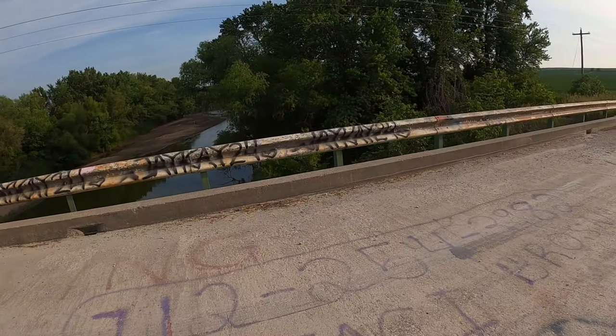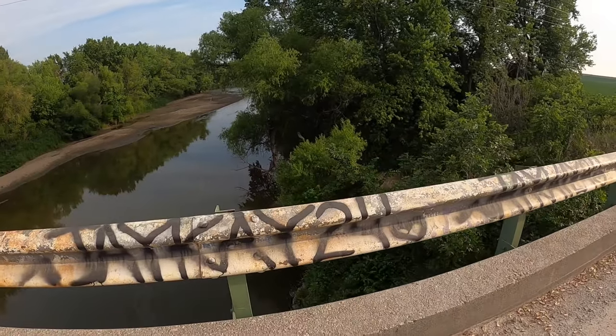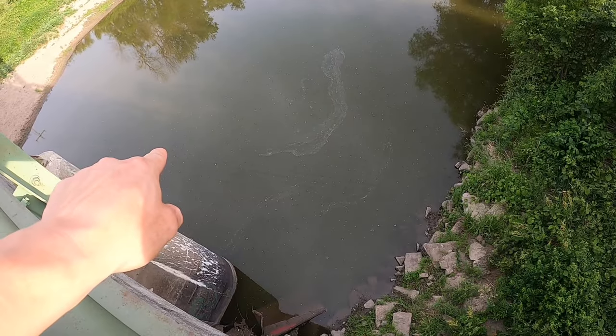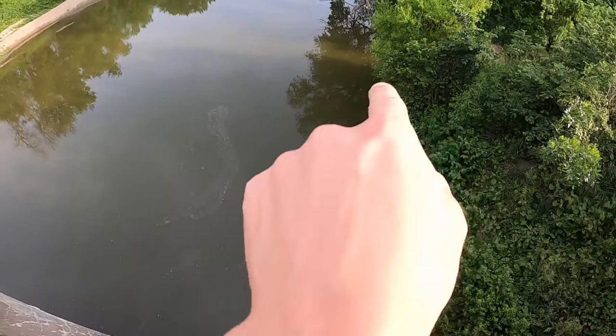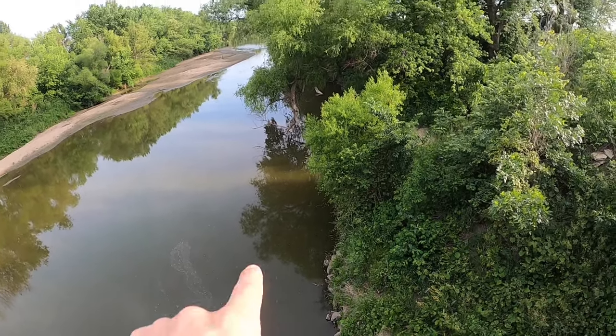But we're gonna throw a couple out there, and then it looks like there's some structure on this side. And just like that side, it's deep right out here. So we might throw one out there, or we might throw it close to the bank. I think that's what we'll do. We'll throw it right up close to the bank. See if any kitties want to play.